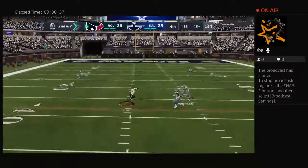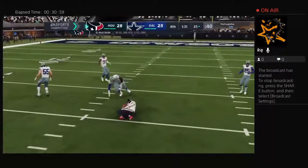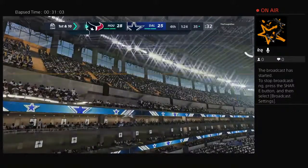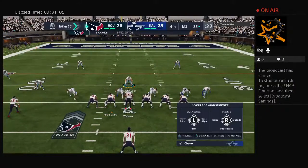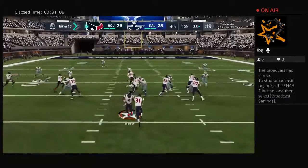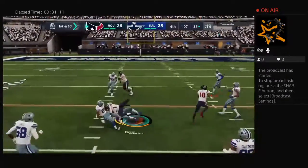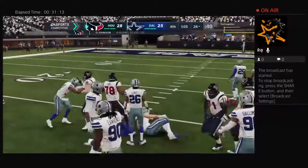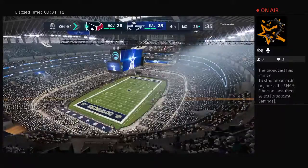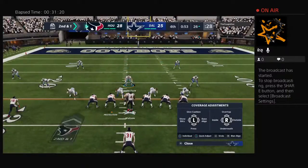Throwing now, Watson. And Cooks has it over the middle. And he's going to have another first down here as the tackle's made at the Cowboys 35. A nice pick up there, 10 yards, and it'll move the sticks. Now a 10th carry for Johnson. And he's going to get a solid gain of 9 before being brought down. 2nd and right at a yard. Another yard would probably put this thing in the books.